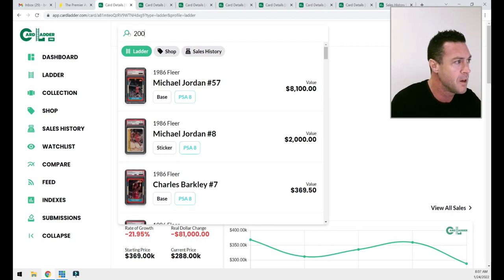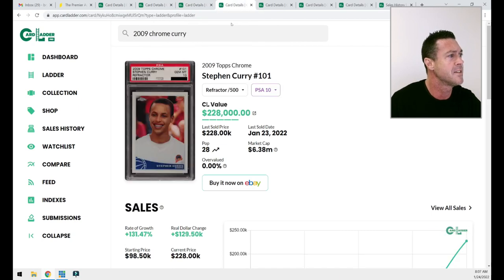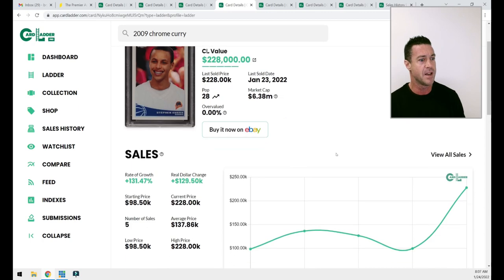Let's pull that up. I thought I did pull that card up. Did I not? No, maybe I didn't. Oh, you know what? It got these out of order. Yes, I did pull it up. There it is. So there's the Refractor, numbered to 500 PSA 10.